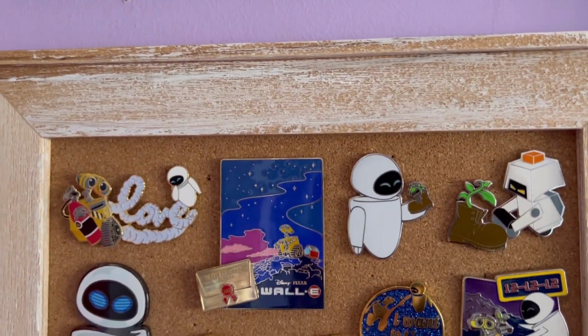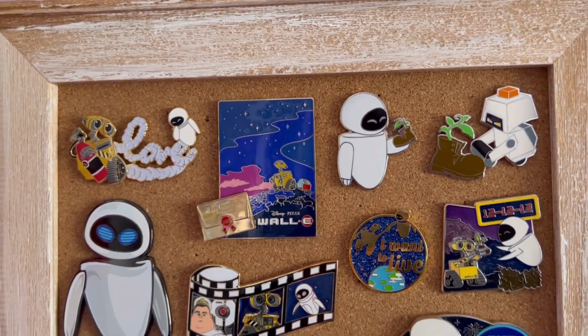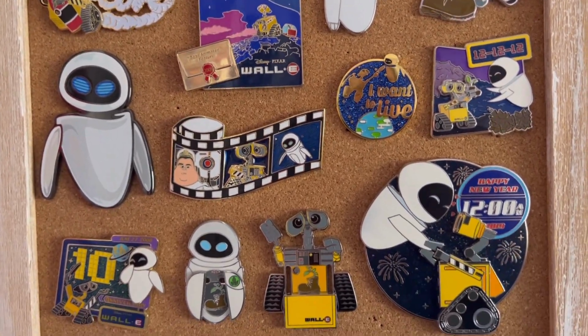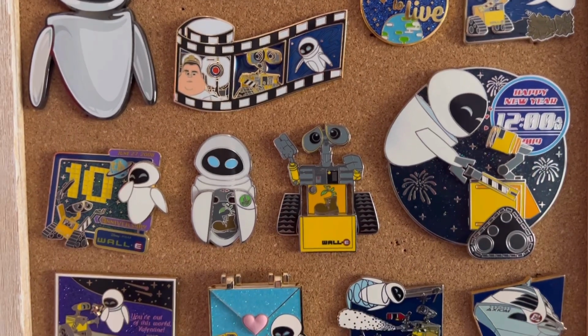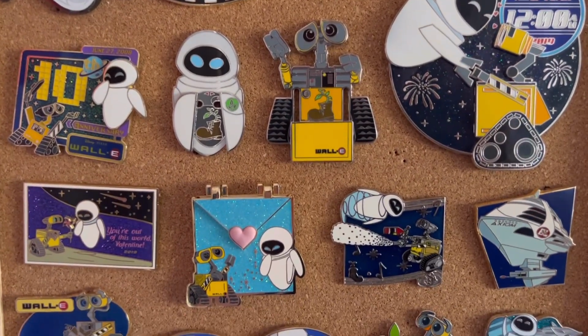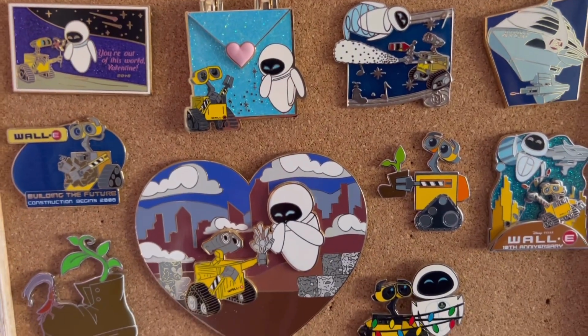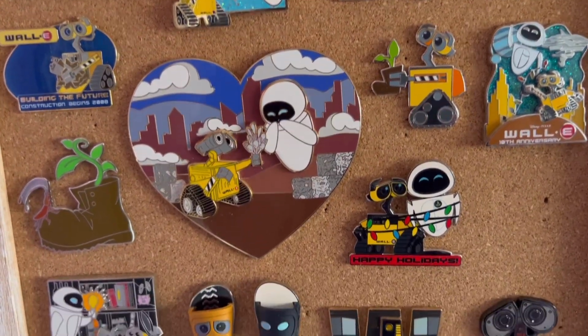And then we have my WALL-E board. It is my favorite Pixar movie by far, and that says a lot because I love Pixar. These are some of my favorite. I used to have so many more, but I downsized because I appreciate this collection so much more because they're just all the ones I'm in love with.